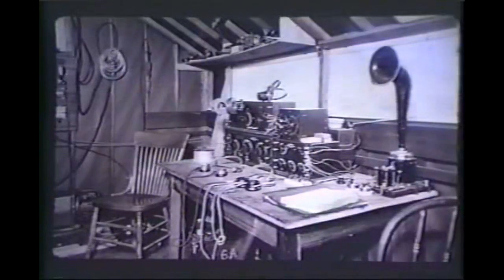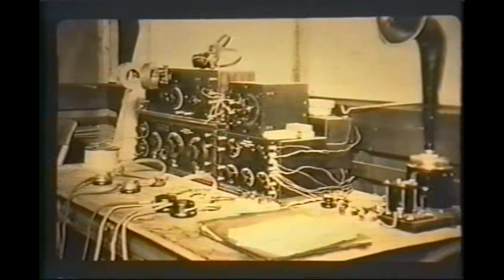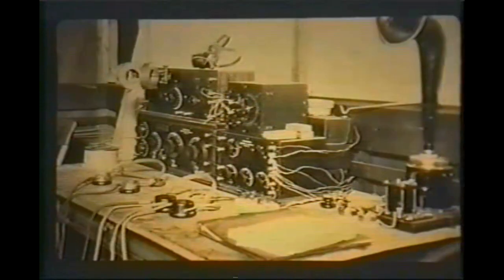Here are the receivers at 1BCG. Note the storage batteries under the table to light the filaments. By the way, the only source of heat in this small building was a small kerosene stove. A closer view. The receiver was the best at the time, an Adams Morgan RA-10. A Magnavox horn speaker is at right, and one can see a pair of Baldwin headphones on the table.